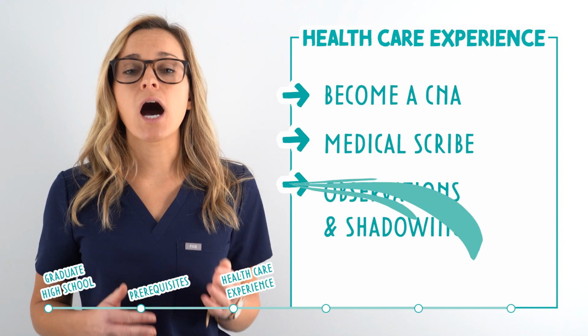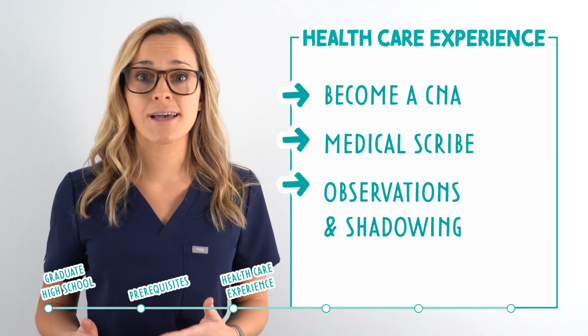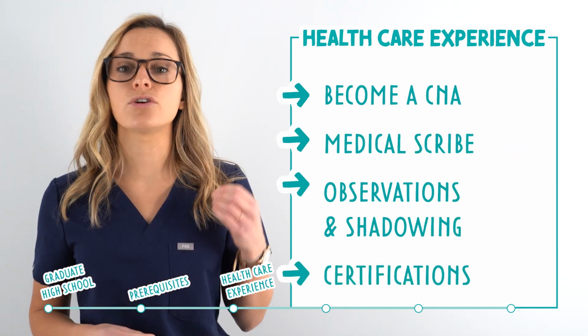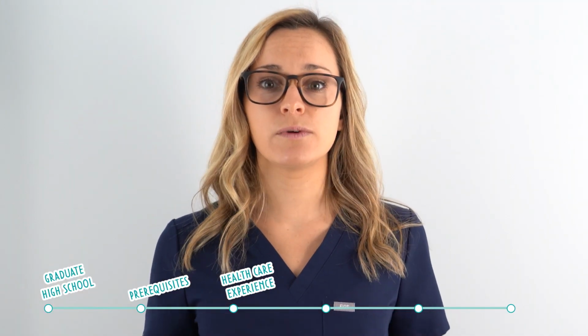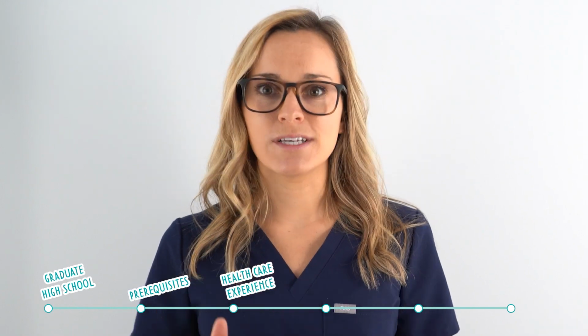Another option would be observations and shadowing, maybe at your local hospital or a doctor's office. You can get your certifications, such as BLS certification, your basic life support. Again, gaining some sort of healthcare experience will make you a stronger candidate when applying to nursing school. If you're sitting there without healthcare experience and you're about to apply to nursing school, it's okay. It's just an added bonus. You can still be a strong candidate without it.